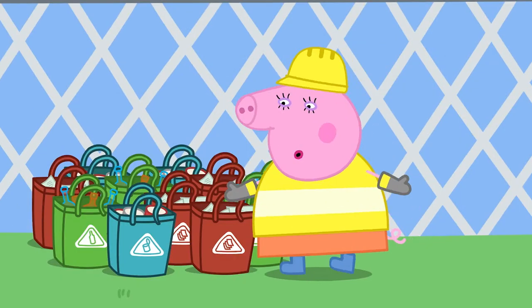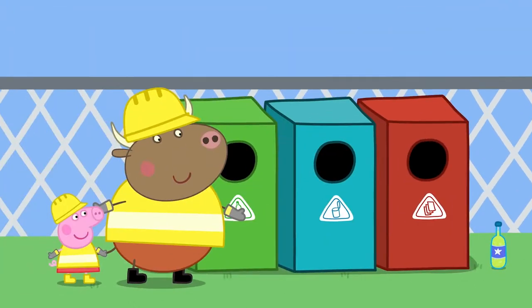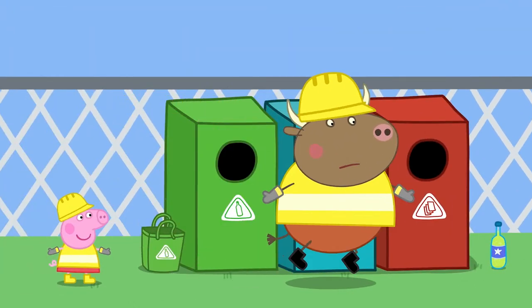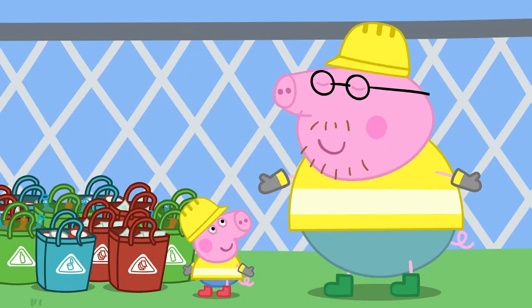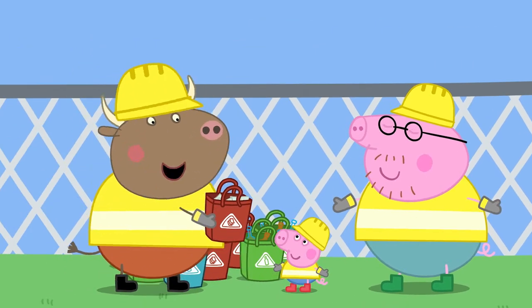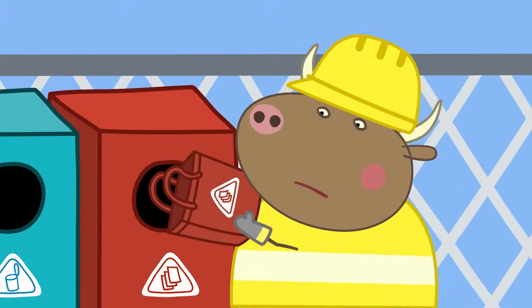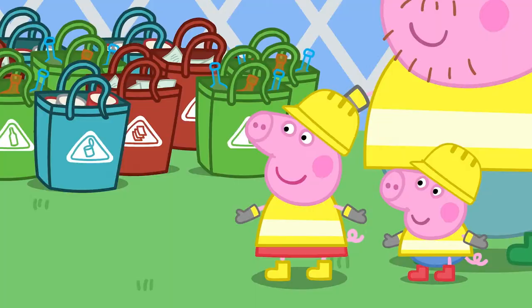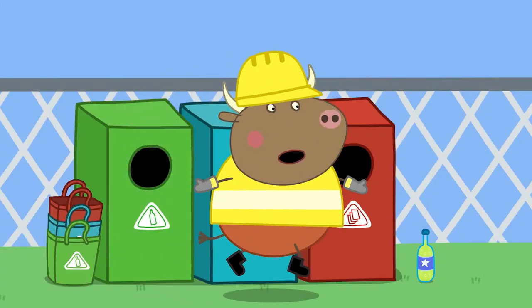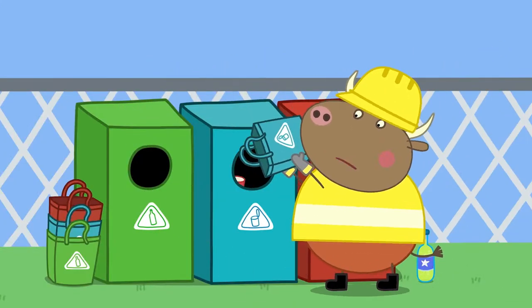Ooh, that one goes in the blue metal bin over there. Righto! Paper! Brilliant! Everyone is having lots of fun sorting out the recycling. Tin cans. Glass bottles.